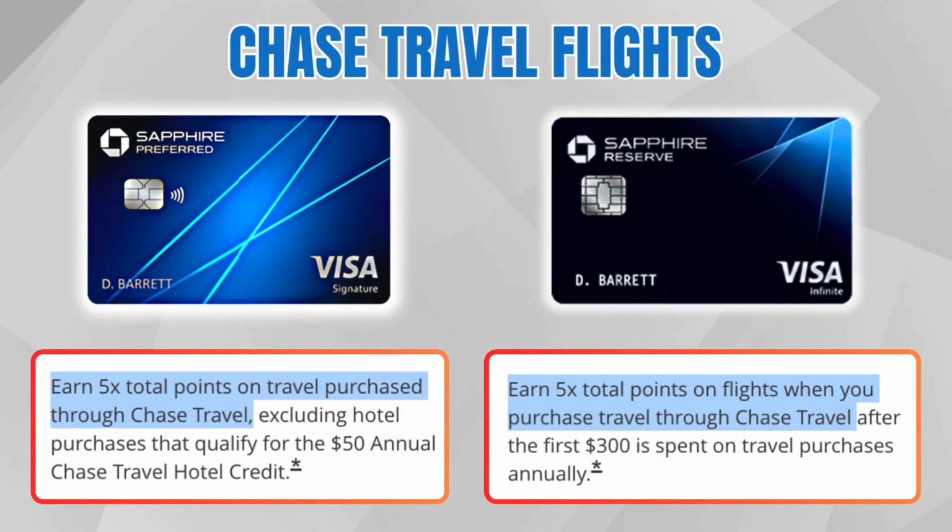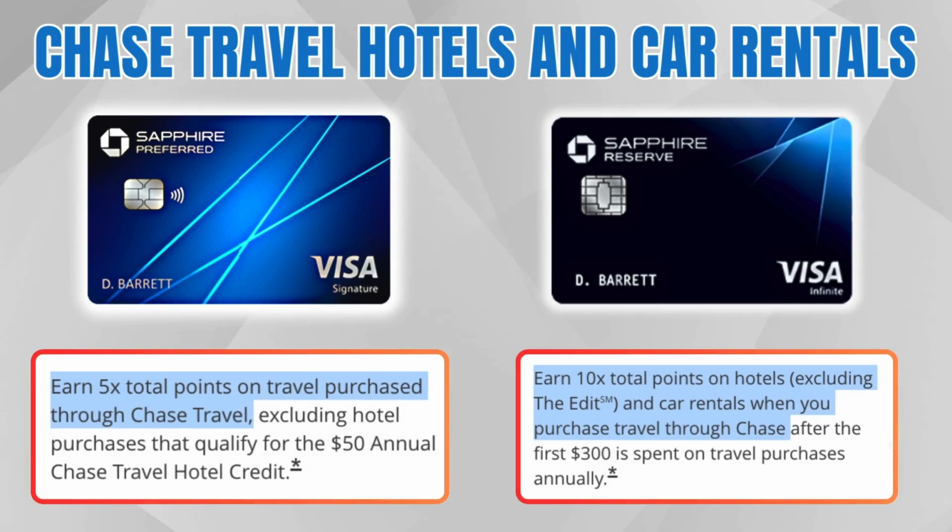You will have elevated categories here with 5x points on flights booked through the portal on each card. But where they differ is that the Sapphire Preferred is going to give you 5x points on hotels and car rentals through the Chase portal, where the Sapphire Reserve is going to give you 10x points in these categories. You may be starting to see that the Sapphire Reserve is a really strong card if you are going to be tied to the Chase Travel portal, which can be good for some people and could be bad for other people if they don't want to use the Chase portal so much.